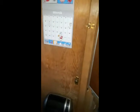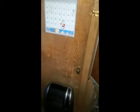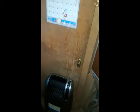That is our bathroom. We don't use it as a bathroom because, one, it's still too cold to have any water in the tanks and stuff. Two, your wife is too prissy.